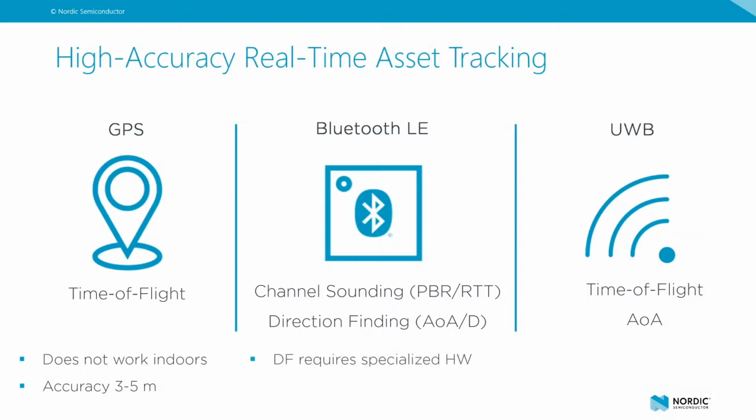Then in Bluetooth LE, we have the direction finding, which uses triangulation using angles from multiple devices. This is quite accurate, but the main issue here, at least for broad market use cases, is that direction finding requires specialized hardware, antenna arrays with multiple antennas, which are often quite bulky. And this also means that the existing infrastructure cannot be used as is, so it will require changes.